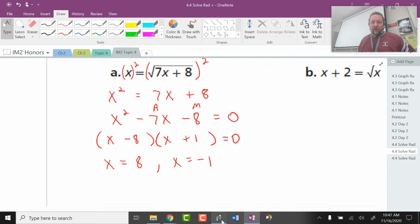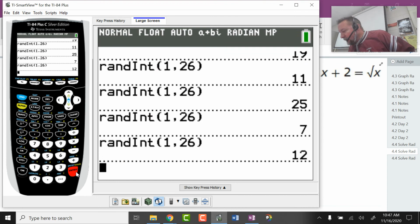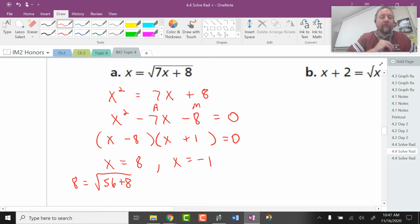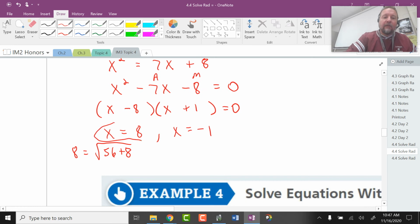Let me get someone else woken up here. Number 12, good. That's Ryan. Ryan, I'm going to get rid of these squares for a second because that's the original up here. When I plug in 8, what's 7 times 8 plus 8? Do you think this works? Yes or no? Is that true? That's an absolute truth. 64, and the square root of it is 8, so this is a good solution.